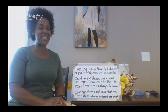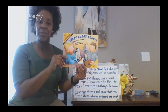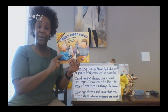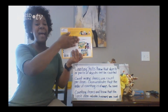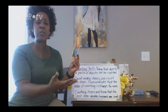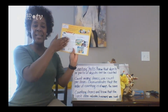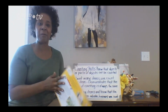But I always like to start off with a counting book, right? So my book today is called Everybody Counts. Let's go quickly over the parts of the book. We have the front cover of the book. We have the back cover of the book. And we have the spine. The spine is what holds the book together. If we did not have a spine, all the pages would just fall down on the floor. So it's very important that we have a front cover, a back cover, and a spine that holds it all together. So let's see what Everybody Counts is all about.